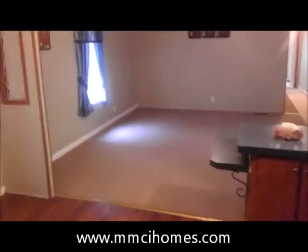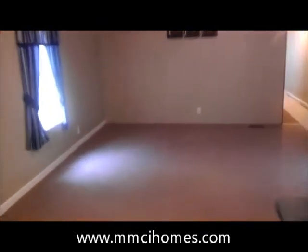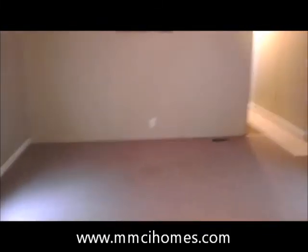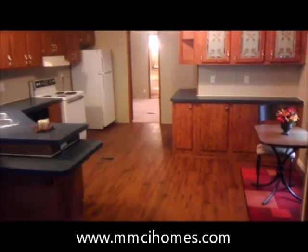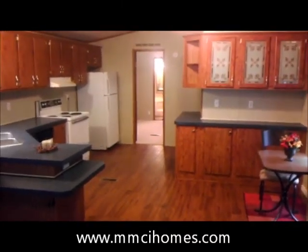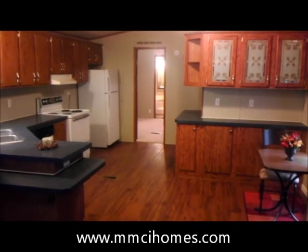It's a pretty nice home. It has hard siding, a shingled roof. It's in Louisburg Estates Mobile Home Park, which is a very nice, well-maintained park in Louisburg. We have financing available on the home. Perfect credit not required. And it is available now.